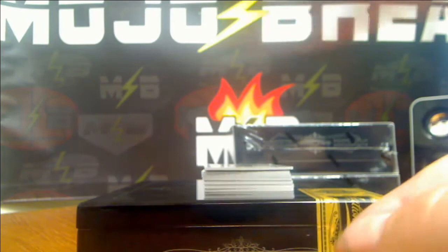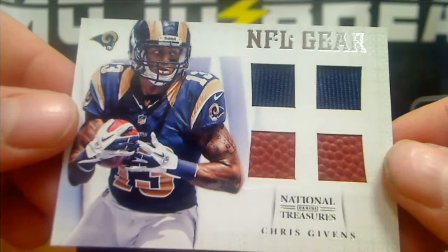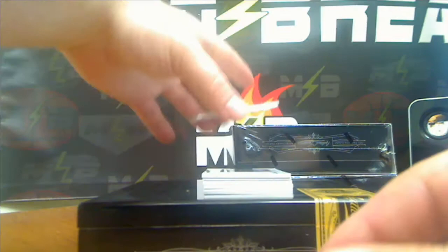Got an NFL gear of Chris Givens. NFL gear, Chris Givens. Two color ball jersey. Well, not two color, single color, but two pieces of jersey, two balls. 19 of 25. Is there ever a good time to get the next one? No. Agnew? No. And we got the Sanchez.